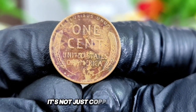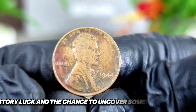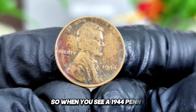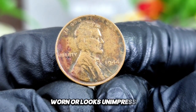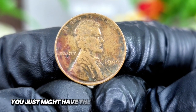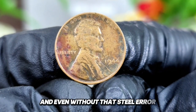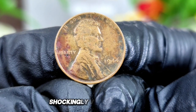It's not just copper and metal. It's history, luck, and the chance to uncover something extraordinary. So when you see a 1944 penny, don't ignore it. Even if it's dark, worn, or looks unimpressive, take a closer look. Check if it's magnetic, because if it sticks, you just might have the holy grail of wheat pennies. And even without that steel error, the right condition can still make this little coin shockingly valuable.